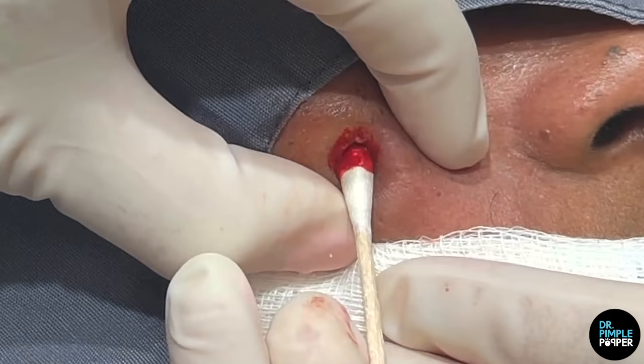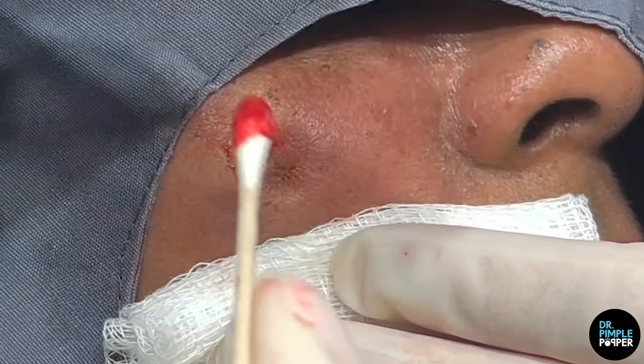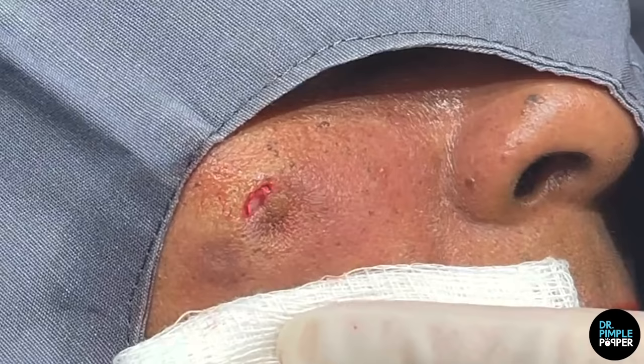How recently was this thing angry? Just as of late, or has it been angry and it's somewhat calmed down? It had its own ebbs and flows. It would spring up, then slow down. So multiple times it's done this. Yeah, this is the biggest that I've felt it.